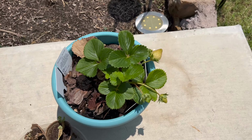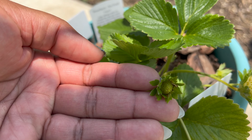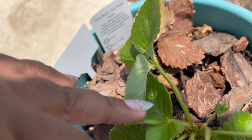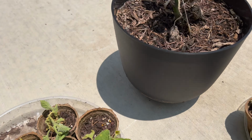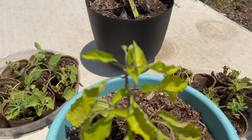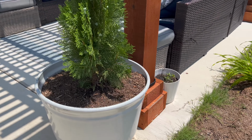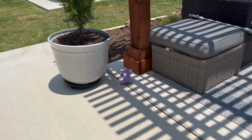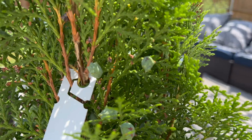So here is my strawberry plant that I thought was a goner. I had it inside and I put it out here. I was going to toss it and look what it's giving me. So many babies. And then those small ones are watermelon and cantaloupe. And this is a pepper, a sweet banana pepper, I think. And this one, I don't remember. And the blue cone trees are doing absolutely beautiful. Just fine. I'm starting to get more into the outdoor space.